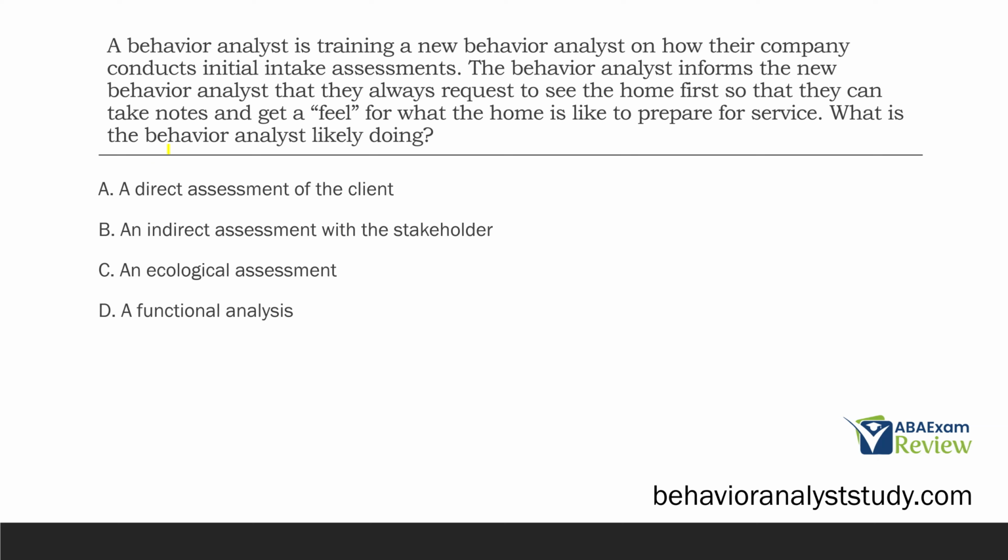All right, we're looking at the behavior analyst, and it's worded a little strangely, right? Because we have the behavior analyst and the new behavior analyst. So we've got to read carefully. We've got to do all our work up front in the question and understand what the question is giving us. So the behavior analyst is training the new BA on initial intake assessments. The behavior analyst says they see the home first so they can take notes and get a feel for what the home is like. Now, what exactly is the behavior analyst doing there?